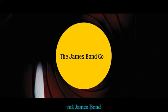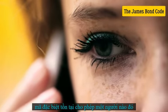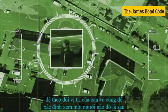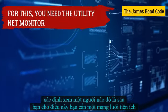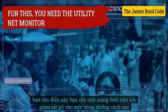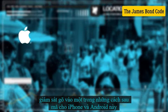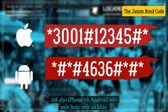The James Bond Code. Special codes exist that allow someone to track your location and also to determine whether someone is following you. For this, you need the utility Net Monitor. Type in one of the following codes. For iPhone, and for Android, this one or another one.